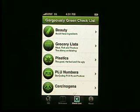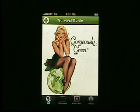It taught me a lot of stuff I didn't know, and I just love these handy lists that I can take into the store with me. So you can check this out. It's the Gorgeously Green Survival Guide app. It's 99 cents in the App Store.